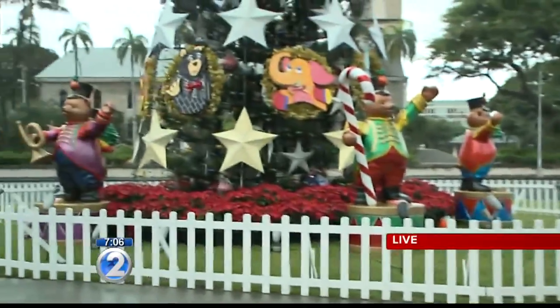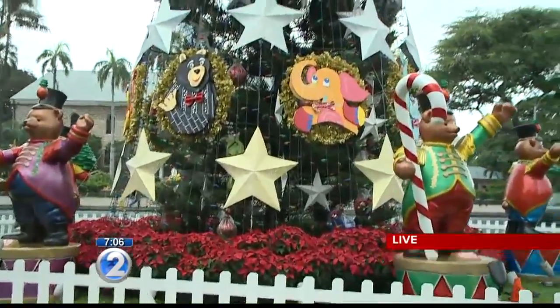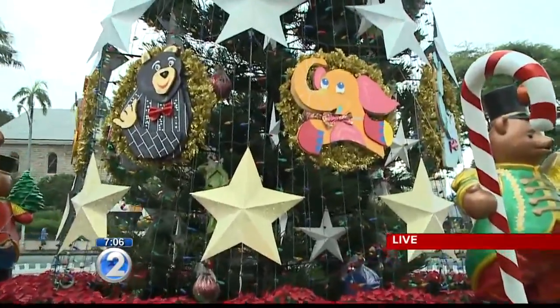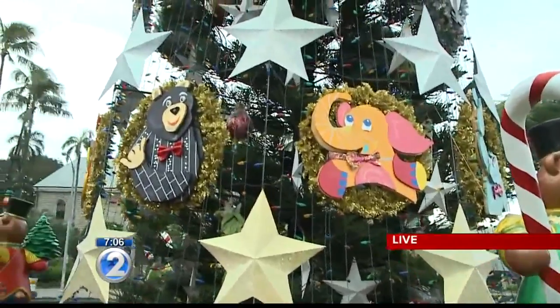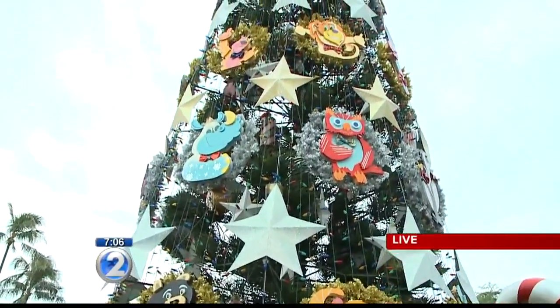Tell me about the ornaments that we see on the tree, because the bottom ornaments are pretty darn big, are they? They're big. They're 5 feet, and it goes all the way up to 12 feet. We have to do it in graduated sizes because the tree is a cone. And in order to get them that size, they're all handmade. The wreaths that they're mounted on are made out of plywood, so we can get the graduated sizes.